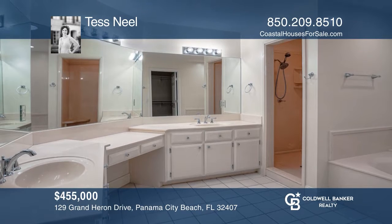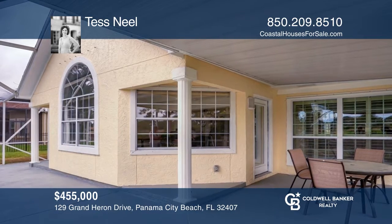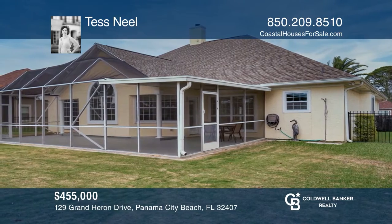The screened-in patio and fenced backyard allow the opportunity to have gatherings and entertain guests. You won't want to miss out. Come check this home out today by calling Tess Neal.